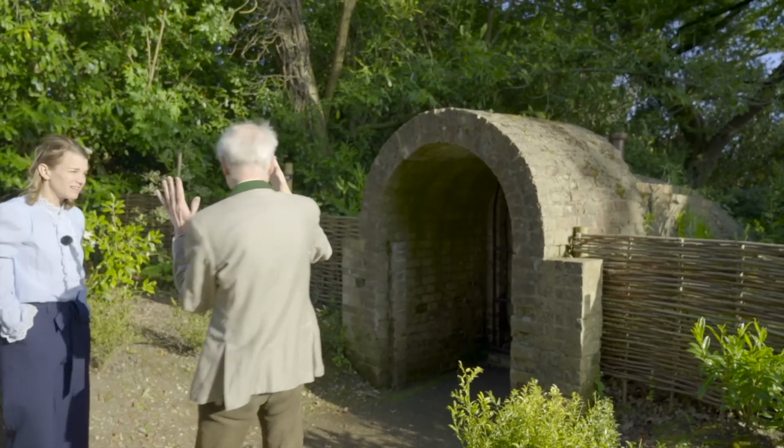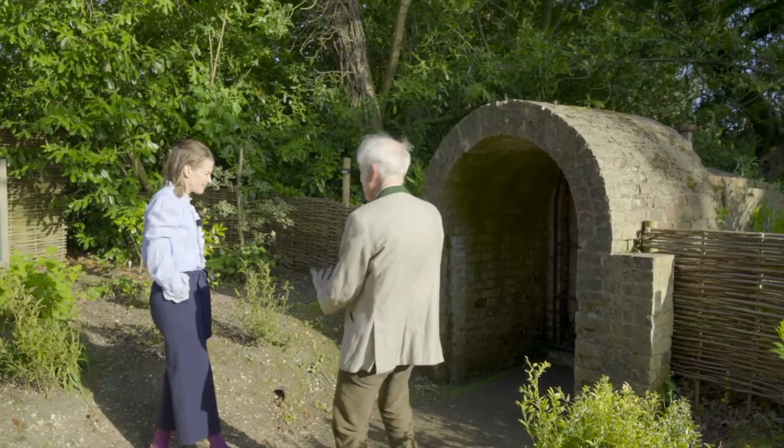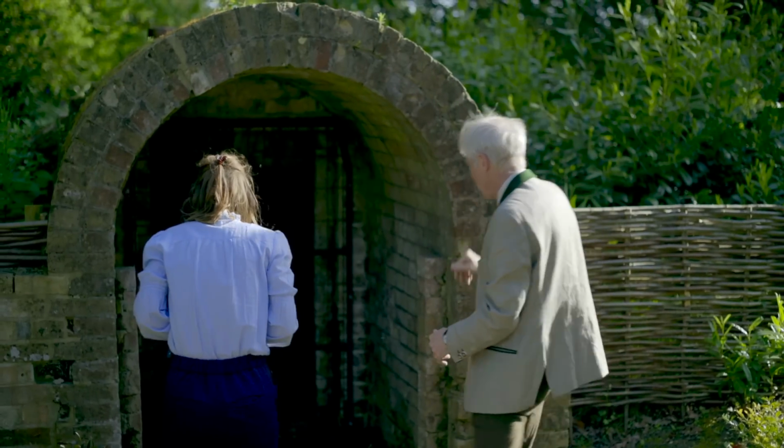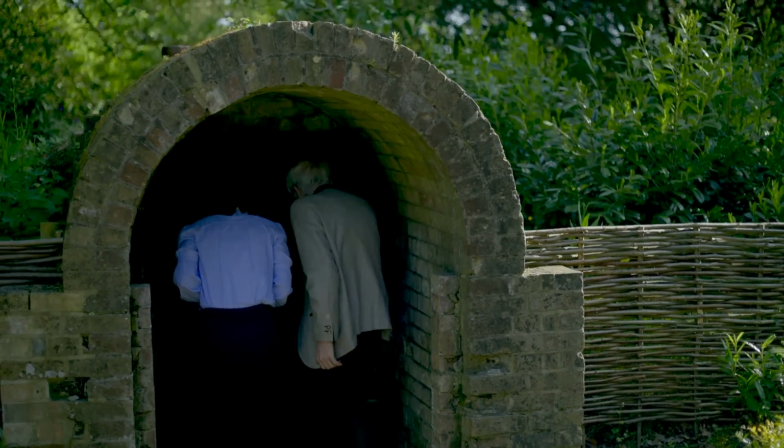And our local contractor managed to get his digger grab underneath it and dig it out and push it back up. Oh my goodness! So if you look inside, you can see it goes down. This is quite incredible.